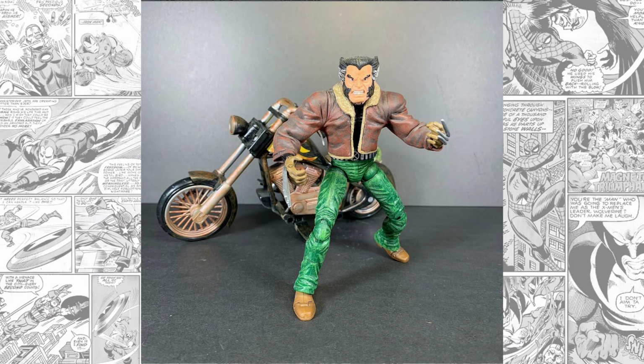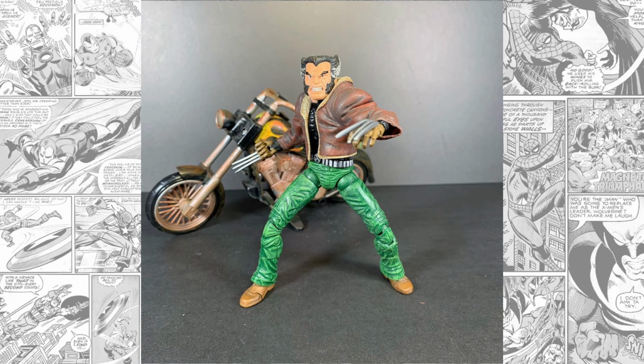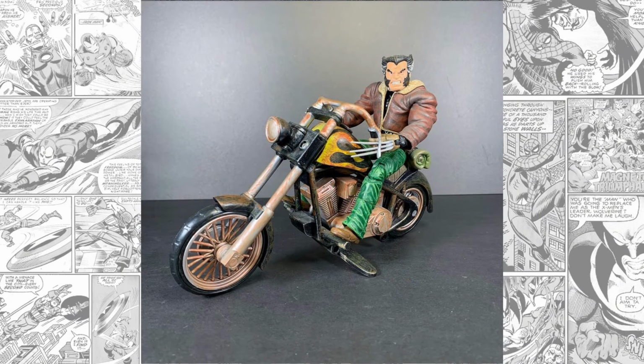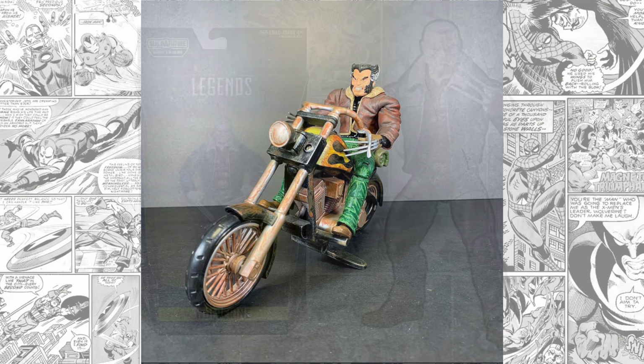Toy Biz Legendary Riders Wolverine, aka Days of Future Past Wolverine. Yeah, the Hasbro version of the same character is fine, but this one comes with one of the coolest choppers to grace the 112 Marvel Legends series. The figure itself, though, is a bit rough by today's standards.